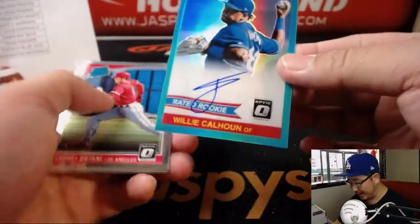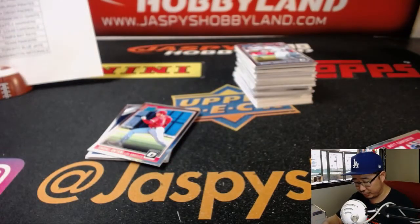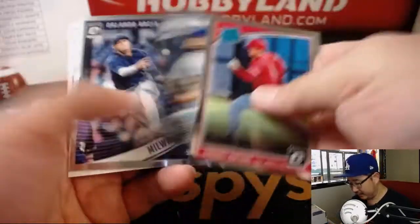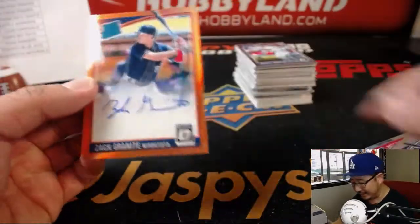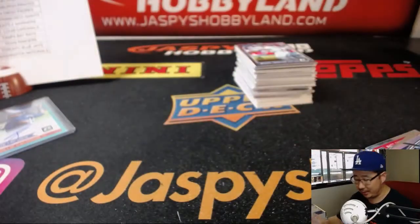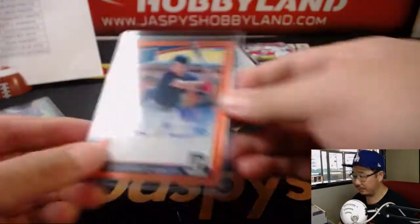We've got, out of 99, Willie Calhoun, rated rookie autograph for David Duffy and the Rangers. There you go. 35 out of 99. And then we've got Greg Allen, and Zach Granite is your rated rookie autograph. 2 of 5 in this autograph hot box. That goes to the Twins, Ed, with the Twins.